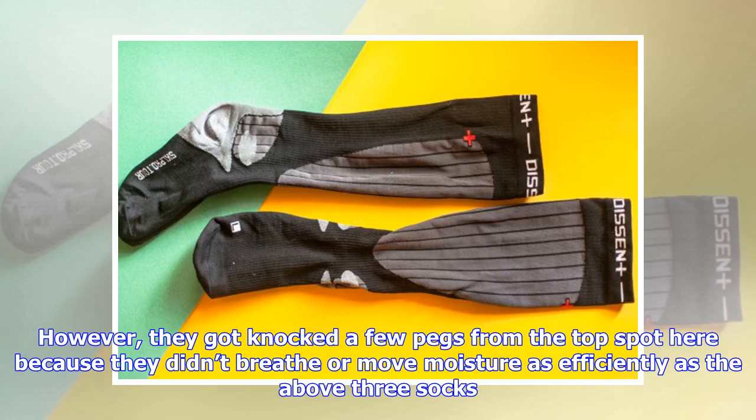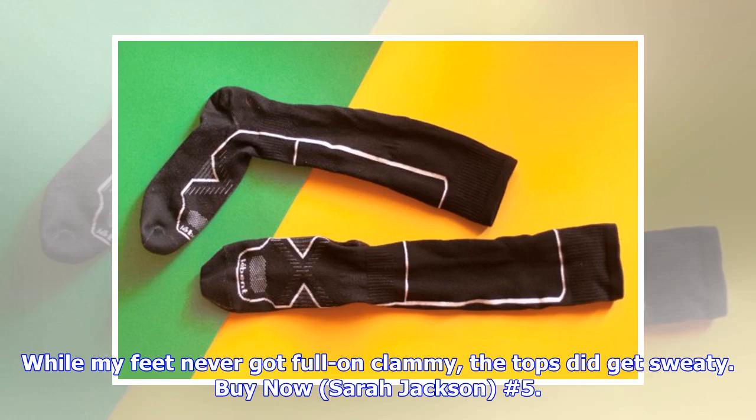However, they got knocked a few pegs from the top spot here because they didn't breathe or move moisture as efficiently as the above 3 socks. While my feet never got full-on clammy, the tops did get sweaty.